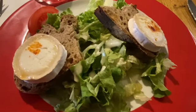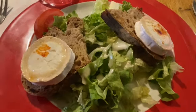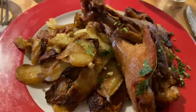Dinner begins. This is our appetizer. It is a goat cheese salad. So bon appetit. Hot goat cheese, mind you. Well, bon appetit. It's confit de canard, which is duck, and roasted potatoes. This is quite a meal.